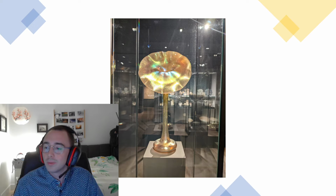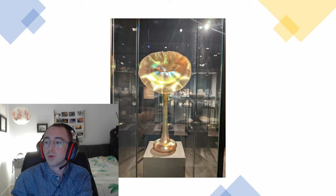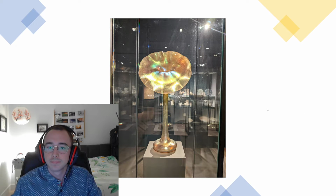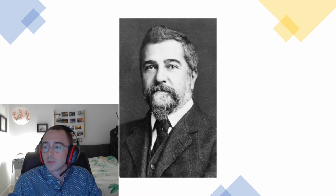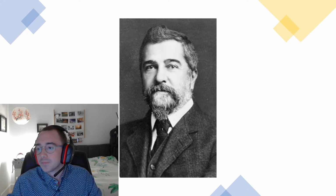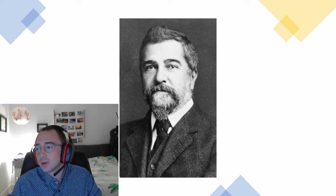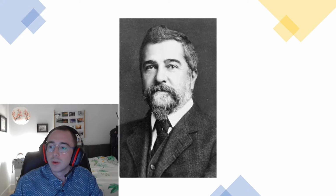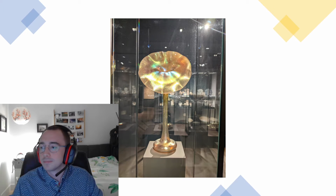For the second art piece, I chose this. So it was made by Louis Comfort Tiffany. So he's part of the Tiffany Studios. He's an artist that works with different forms of glass. Louis Comfort Tiffany is from New York and lived from AD 48 up to 1933. This piece was created around 1909 and 1910 and is made from blown glass.